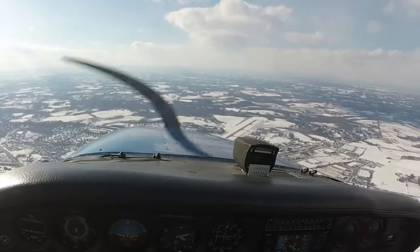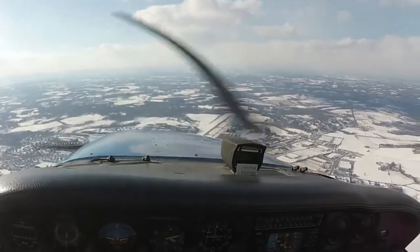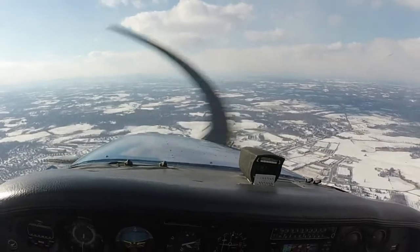Carroll County Traffic, Cessna 6392 Golf is over the field 3200, transiting east to west, Carroll County.